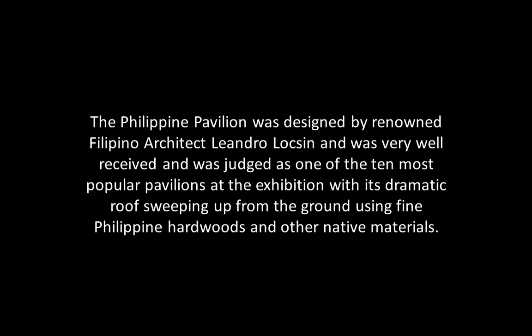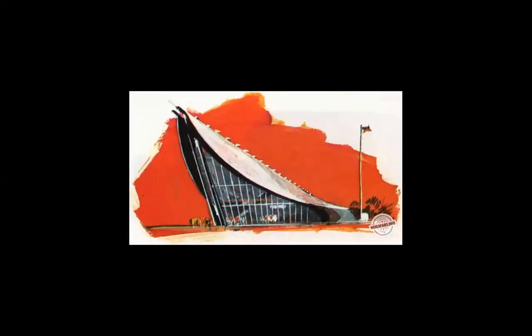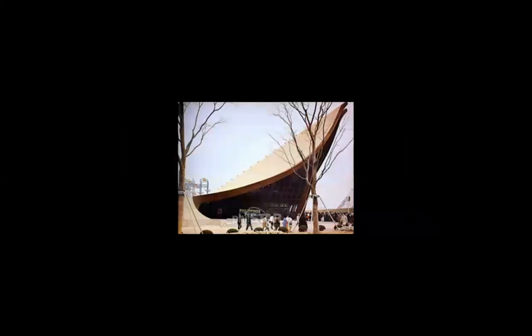The Philippine Pavilion was designed by renowned Filipino architect Leandro Locsin and was very well received and was judged as one of the 10 most popular pavilions at the exhibition, with its dramatic roof sweeping up from the ground using fine Filipino hardwoods and other native materials. This is a rendering, but we are going to see the building. In my rush to prepare this material, I didn't always find the best pictures. The resolution is not quite good, but this one in black and white is acceptable. But you have to let your imagination complete the understanding of the building.